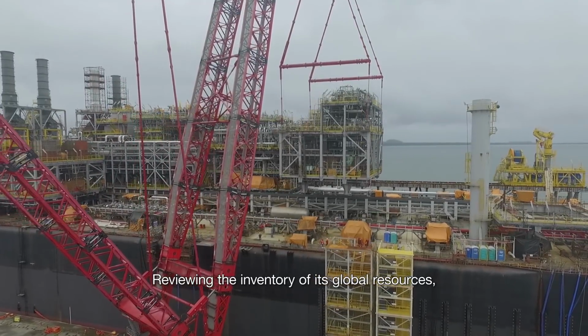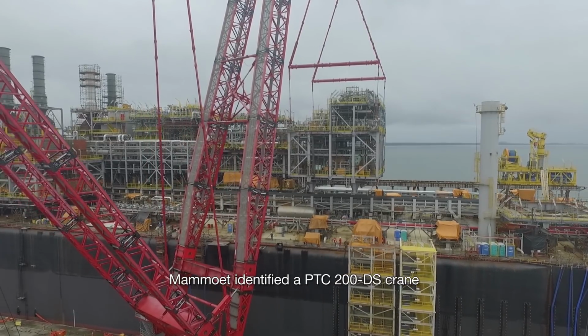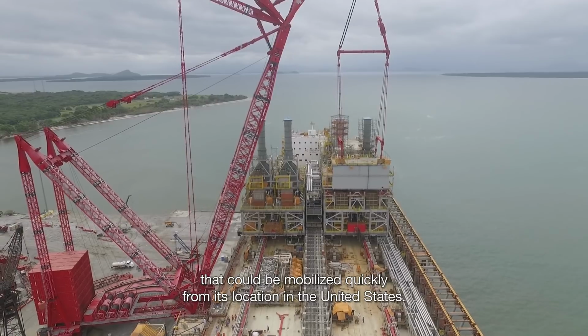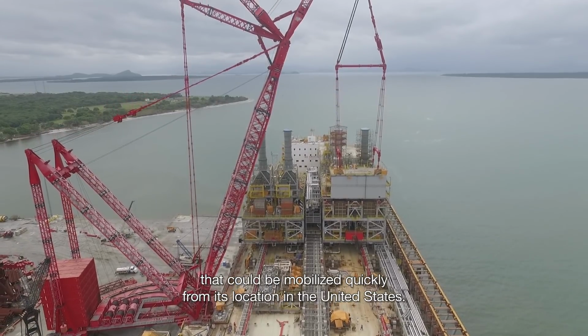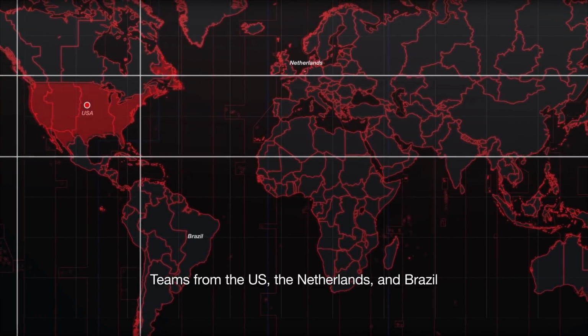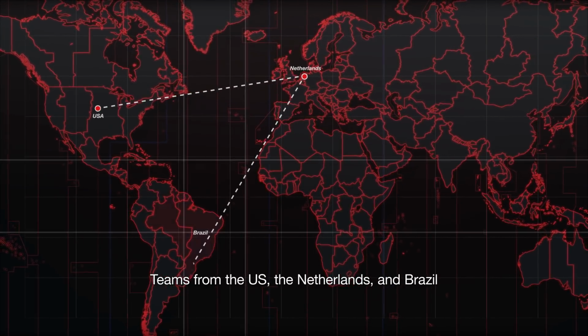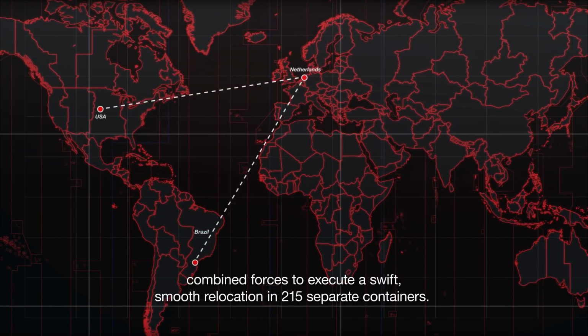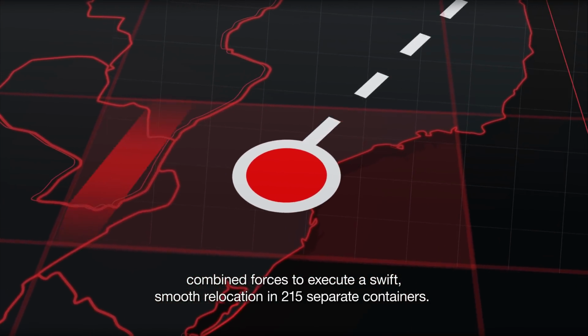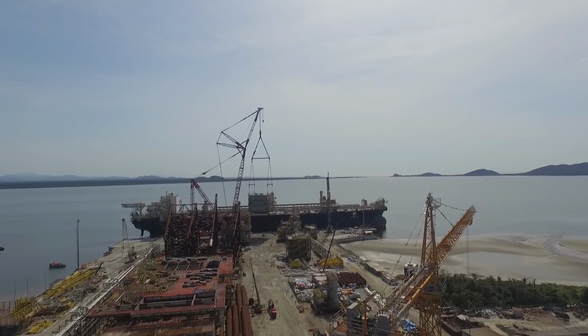Reviewing the inventory of its global resources, Mammoet identified a PTC 200DS crane that could be mobilized quickly from its location in the United States. Teams from the US, the Netherlands, and Brazil combined forces to execute a swift, smooth relocation in 215 separate containers.